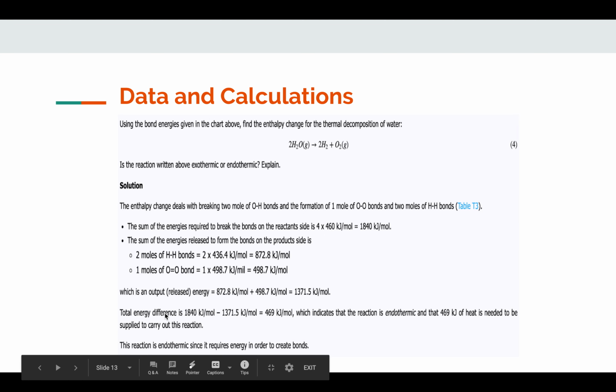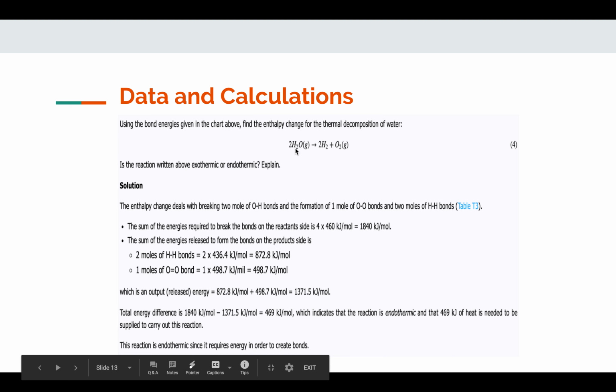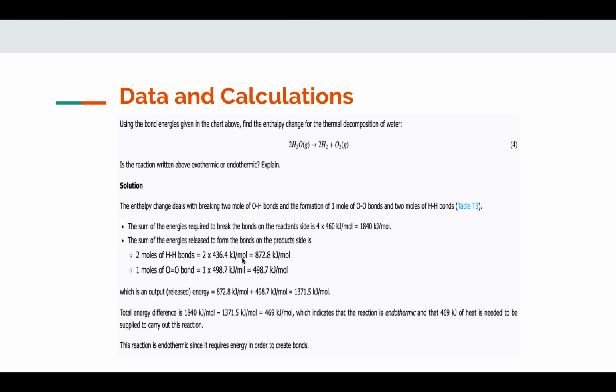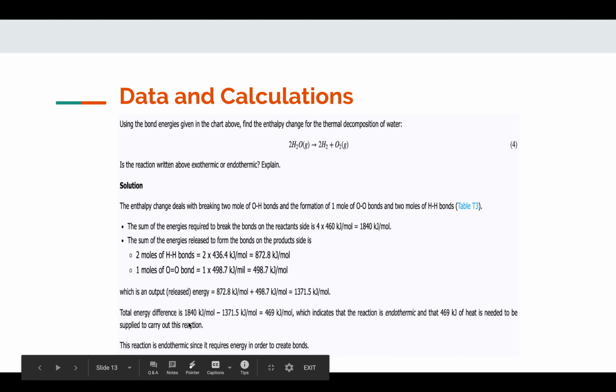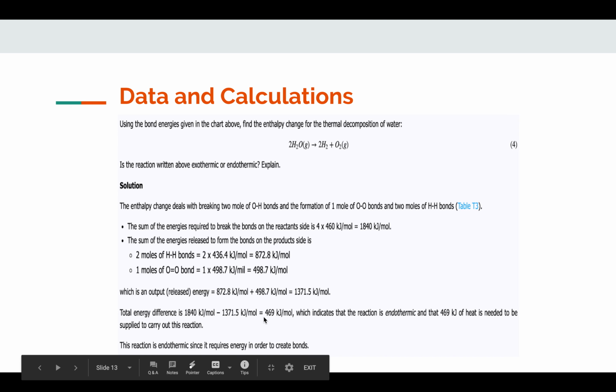And these are the data calculations. All right, so we can explain this one quickly. Basically, the water molecule in the gas phase can be broken into hydrogen and oxygen. These are the energies for forming or breaking the bonds of hydrogen. We have 2 moles of hydrogen, so 2 times 436.4 kilojoules will give us 872 kilojoules per mole. We also have a double bond of oxygen here, 1 mole of those, so we have 498.7 kilojoules. At the end, when we calculate the energy to break down a molecule of water, we will have the energy equal to 469 kilojoules per mole.